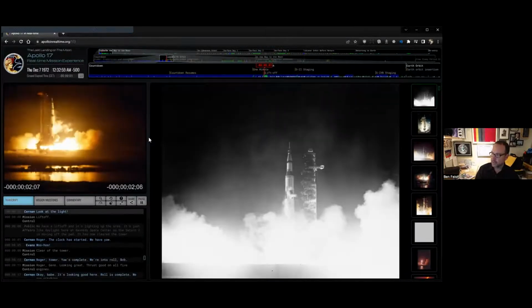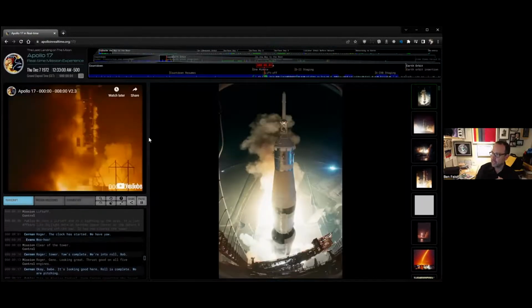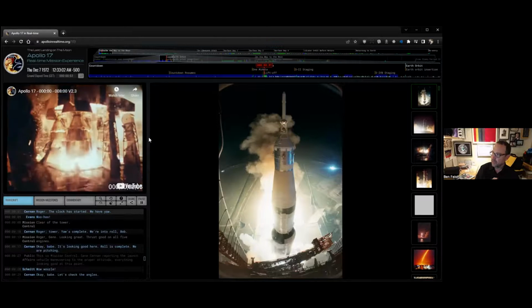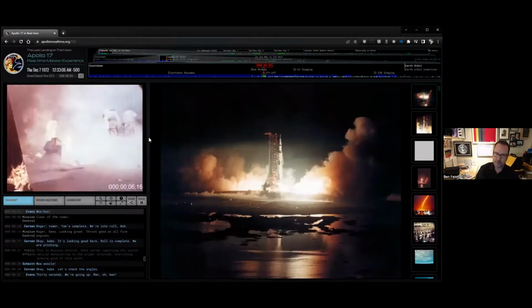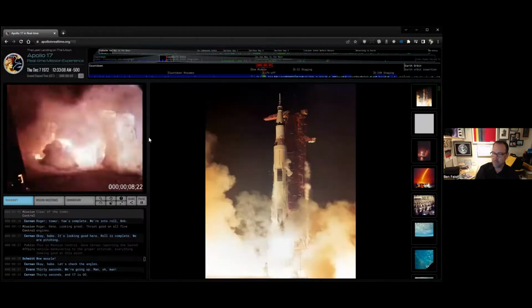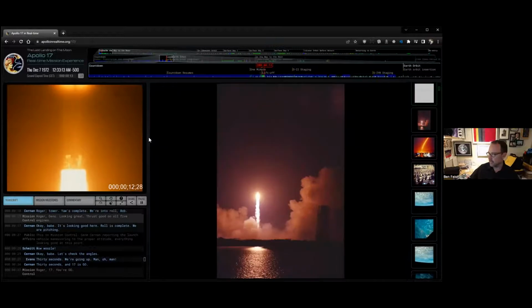years ago. You can see it was December 7th, 1972 at just after midnight. And that's when the rocket lit and took off. At the only night launch of an Apollo rocket, which was very, very cool at the time. They said it was almost as bright as the sun to the people watching.